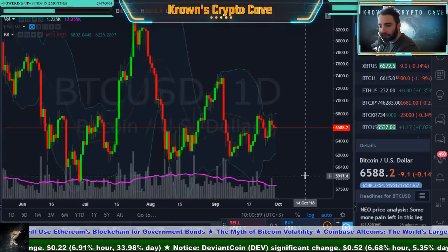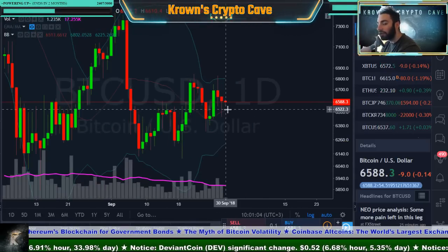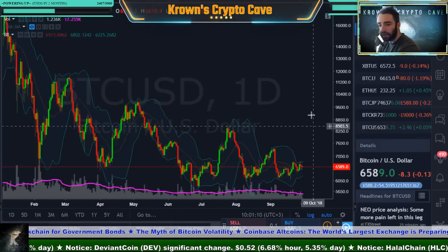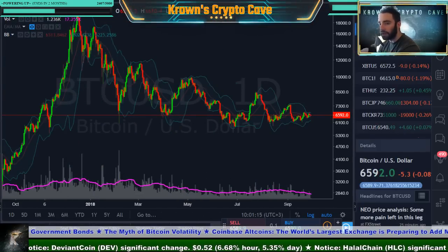On the daily, let's go check out the daily. The daily is actually above right now and using the 20 simple as support. So the daily doesn't look too bad. The daily's kind of the saving grace on this one, in my opinion. But again, getting extremely tight. This thing is very, very likely to blow soon.